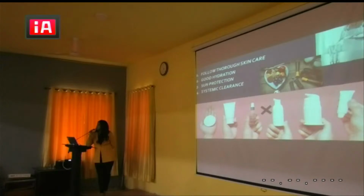Then sun protection, of course. You feel that you're sitting in the classroom, no sun is damaging you, nothing. It's not like that. Even the air here has a lot of pollutants. So sunscreen not only protects you from the sun, but also forms a physical barrier which will not let the external toxins sit on your skin and damage it. Okay, so basic, all these things.